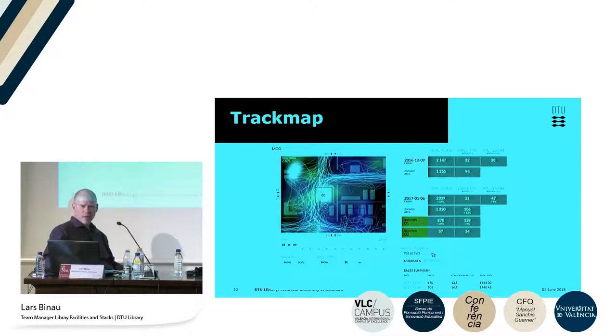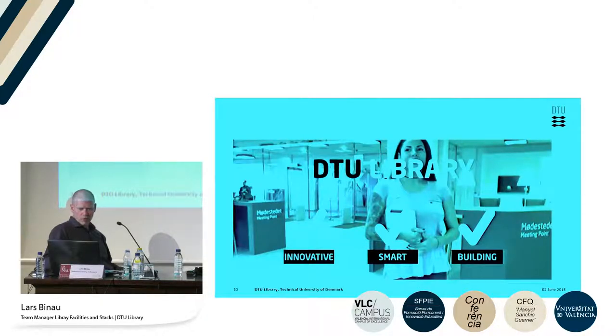This is an example of the track map that we can do. We can see what areas of the library are being used and which are not being used. And if certain areas of the library are not being used, then we can start to have a discussion of why that place is not being used as much as the other spaces. And might we want to do something else, change the furniture or the design of the space? So to use all these senses, we have come up with this vision of how we can use the senses.